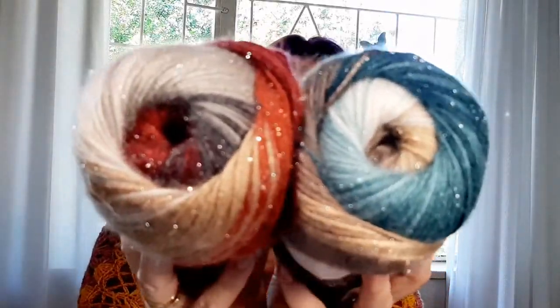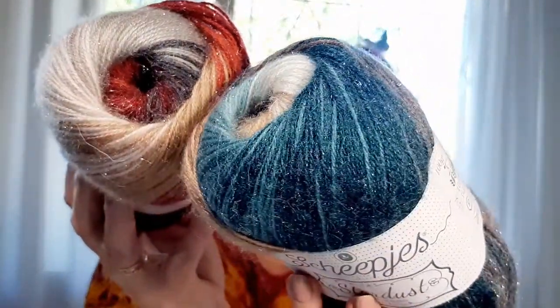But look, exactly same specs. 500 and how many meters? Did I say 540? But look at the colors. Ooh, is that gorgeous or what?